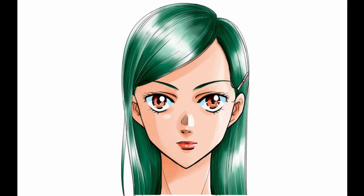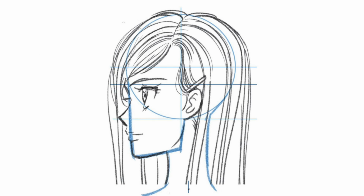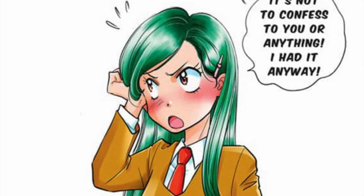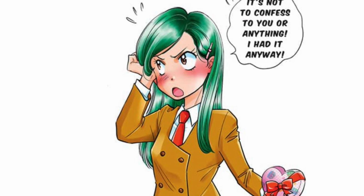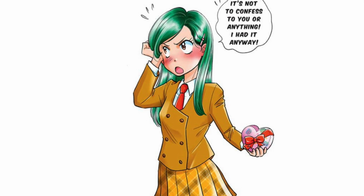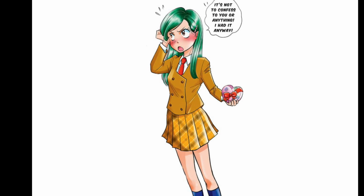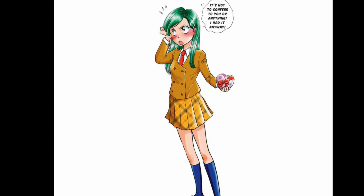Front view. Profile view. 3/4 view. A tsundere character, whose feelings and actions often contradict each other, usually has a frowning expression. Delinquent or Yankee characters are often classified as tsundere types. Smart student characters are also tsundere types. Draw her fashion neatly. A school uniform is a good choice.